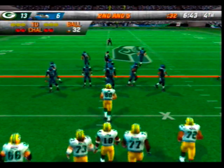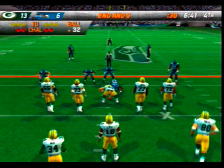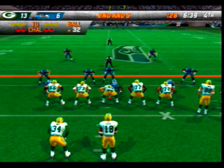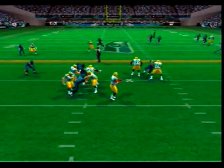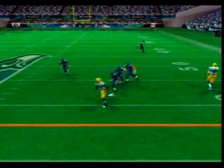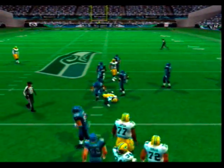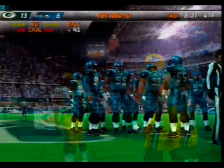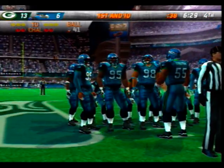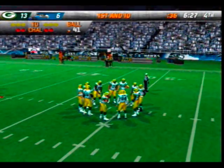Second and 5 coming up here. Ball on the 32-yard line. What screen? With all day to throw. Throws on the run. Harris is there on the stop at the 41-yard line. John, he's proven he's a consistent target. Yeah, especially in situations where they're looking to get first down yardage.